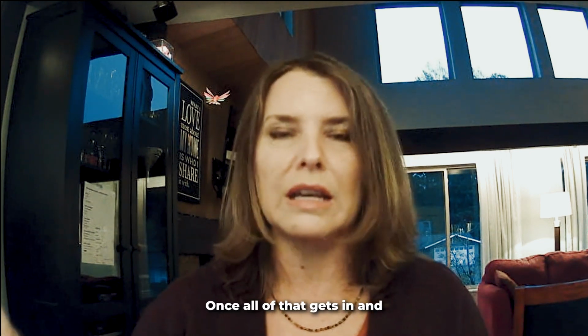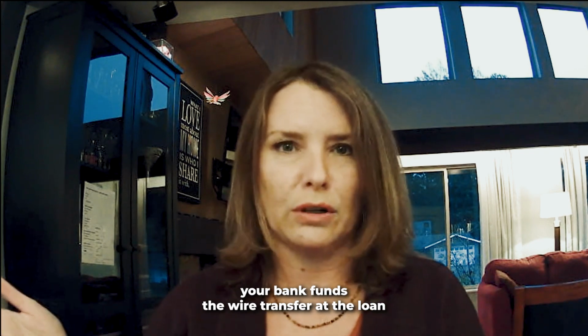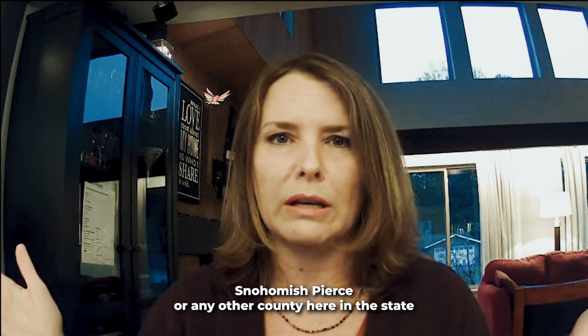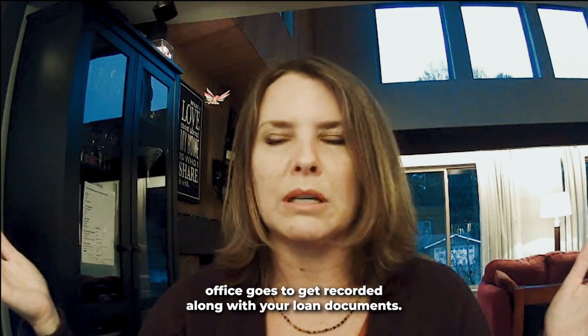Once all of that gets in and your bank funds the wire transfer of the loan, then the escrow company and the title company send the deed off to recording to the county recorder's office, whether that's King, Snohomish, Pierce, or any other county here in the state. Off it goes to get recorded along with your loan documents.